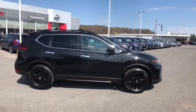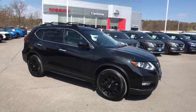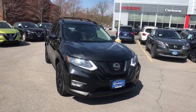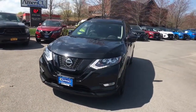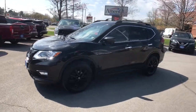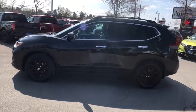Enjoy the view of this 2018 Nissan Rogue. With less than 25,000 miles on the odometer, this vehicle stands out from the rest. Style, security, and efficiency blend beautifully in this Nissan Rogue, the handsome, family-friendly compact SUV that offers standard driver assist safety features and a smooth, responsive ride.